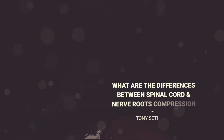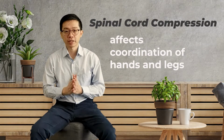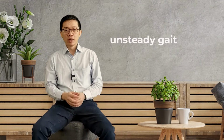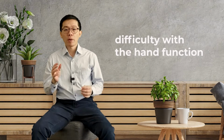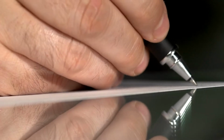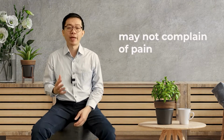What are the differences between spinal cord compression and nerve root compression? Spinal cord compression affects coordination of the hands and legs. The patients complain of unsteady gait. They feel wobbly when they are walking, or they may fall many times. They also complain of difficulty with hand function. Normal tasks like buttoning the shirt, using chopsticks, or writing become difficult. It takes longer and longer to button the shirt. It can cause tingling throughout the body, but they may not necessarily complain of pain, unlike with nerve root compression.